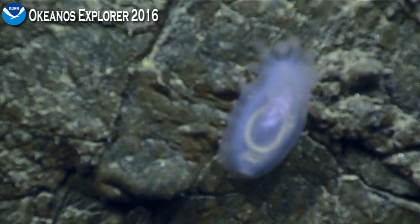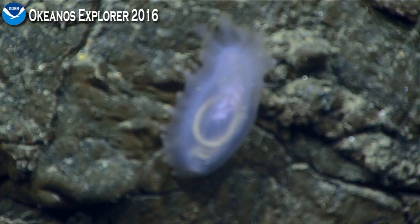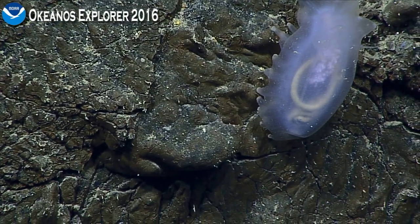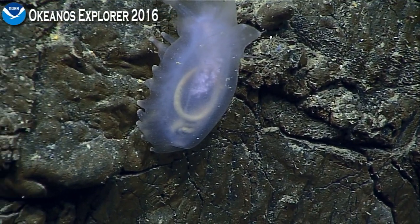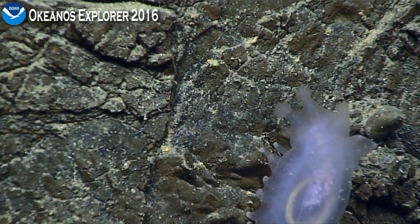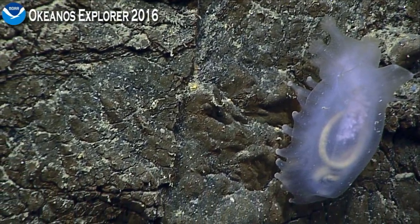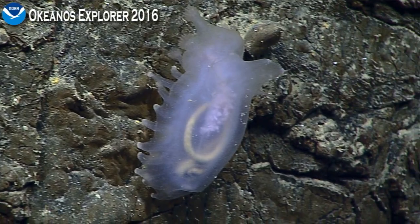So I think this is an Amperima or Peniagone. We saw one of these at the beginning. This one doesn't have a very developed velum, but you can see the feeding appendages going at the top of the head, as well as the podia, which are obviously keeping it on the pillow lava. Thank you, pilot.